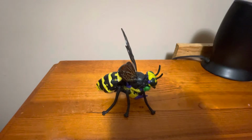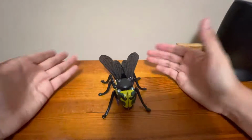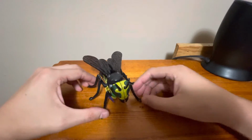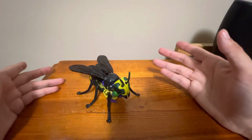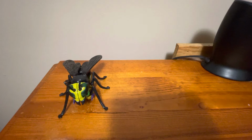I missed out on Waspinator, so when I saw this guy at Walmart, I thought, yeah, I'll snatch him up. He looks pretty creepy, pretty neat. So he's a yellow jacket. As far as the Transformers Legacy line goes, he is one of the three Walmart exclusives, and you can tell he's an exclusive because his packaging actually had a bubble as opposed to an open window.